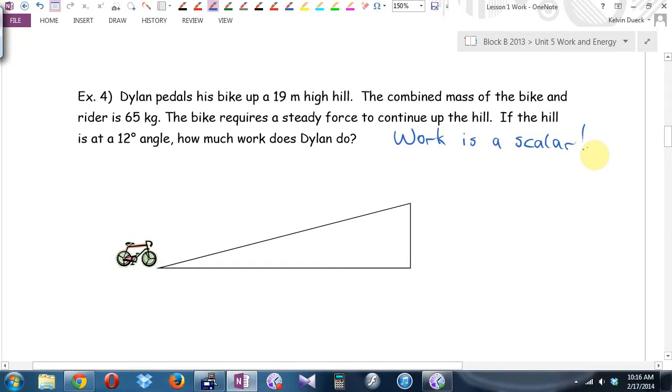Work is a scalar. What does that mean? When you go up a hill, which force are you having to perform an effort against? What direction is gravity? So let's make a little note here. There's the force of gravity. Did they give me a vertical displacement somewhere in this question? Yep. They told me the height of this hill is 19 meters.